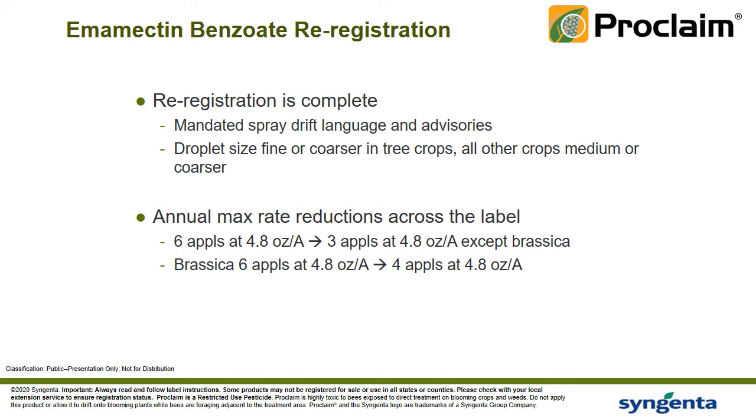The annual maximum rate across the label has actually changed. The rate per application has not changed, but the total has. For all crops except for brassica, we've gone from 6 applications at 4.8 ounces down to 3 applications at 4.8 ounces. And for the brassica crops, we had 6 applications and we're now down to 4 applications.